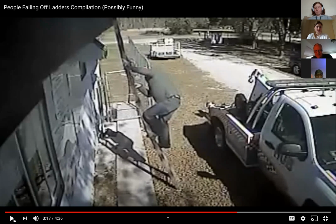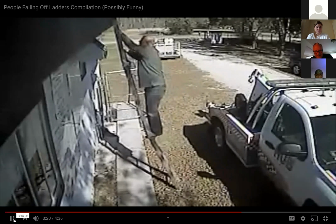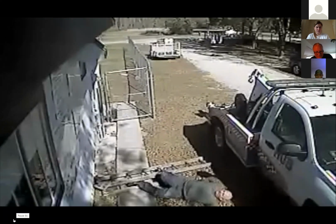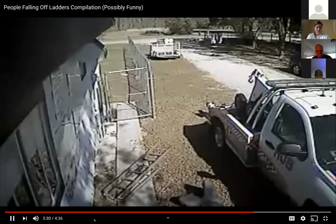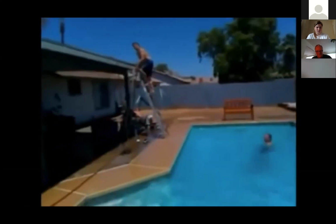Now look, this gentleman here, he knows there's something wrong with the ladder. The ladder is bending. He looks hesitant to go up. Is it wood or something? He's scared. Yeah, it's wood. Oh, no. He asked for that because you could clearly tell it was going to break.